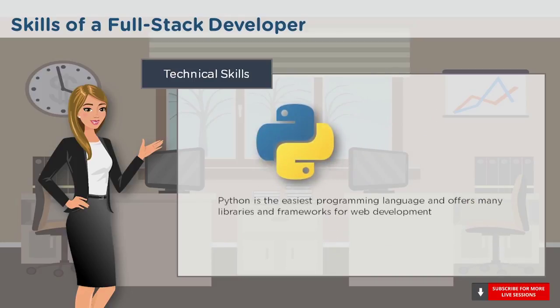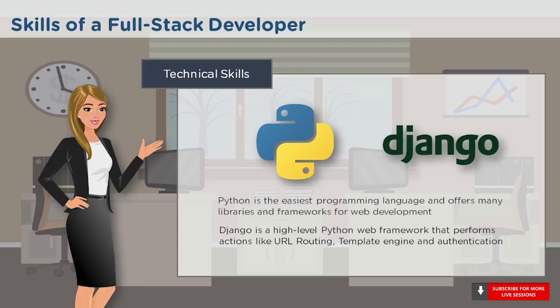Next up is Python. Python is used for several reasons when it comes to full stack developers. The most common one being the fact that it is more readable than other languages like C, C++, or Java. It is easy to learn and does not require a lot of coding. It also comes with many libraries and frameworks and has a thriving community for developers. Django is a high-level Python framework that performs actions like authentication, database migration, and URL routing, among others.